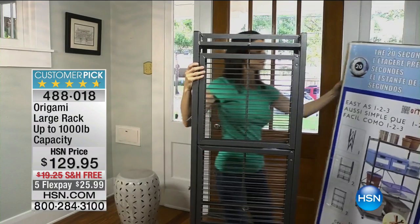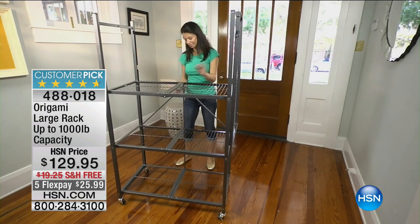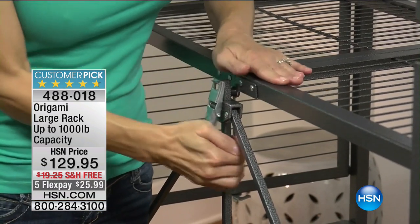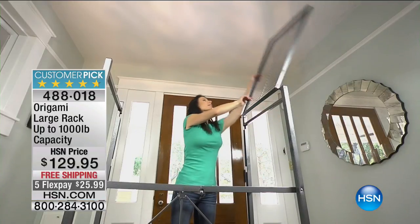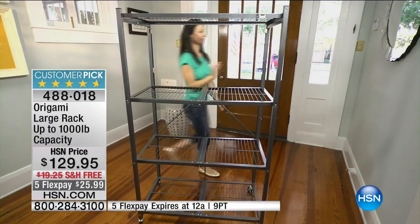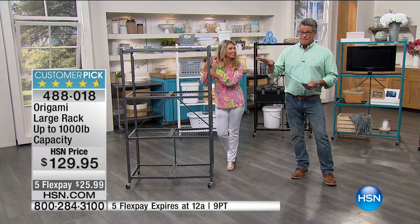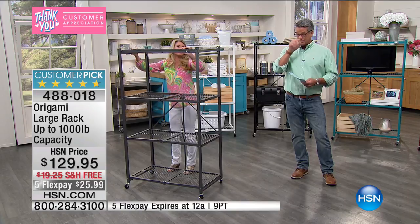We got a couple things I want to mention, a little bit of business I want to talk about quickly before we get to the demos. Today we have it at $129.95, but we're doing it with free shipping. That's $20 off when you get free shipping. They also put it on 5Flex. It's about $25, about $26, excuse me, to get it home. It's $25.99. And if you want to get two, which a lot of people do, I think the take rate's like one out of every three people buys more than one. It might even be higher than that because they are like, wow, this is such a great storage solution. I can use it everywhere. We'll give you $30 off the extra rack. So one will cost you $129. The next one will cost you $99 with free shipping on both. That's a great deal. And then that 5Flex expires tonight at midnight.